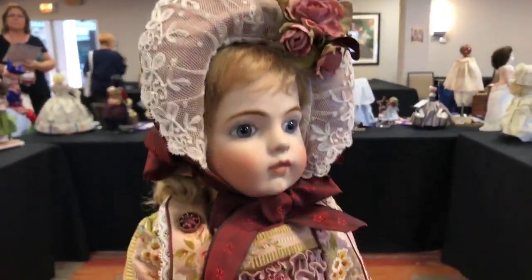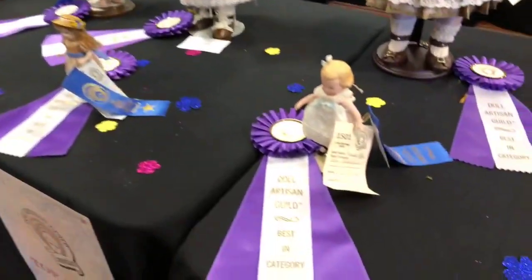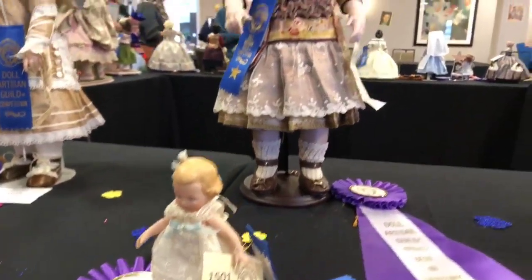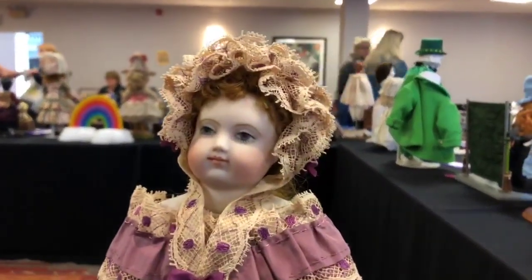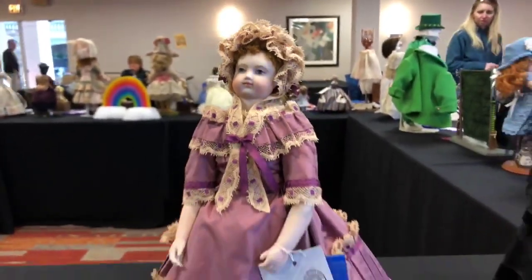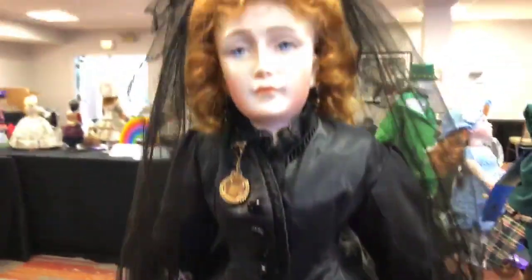So they are great dolls, and if you are just tuning in, we are here live at the Doll Artisan Guild convention, and we are looking at the top awards in doll making, and there are just some beautiful examples on this table. These artists make these dolls for their love of the antique originals, and there are also several categories, so it's not just antiques. There are original sculpts and all kinds of fun things right here. So right now you are looking at the best of the best, some of the top awards.